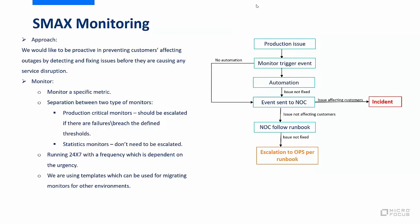Okay. Hi, everyone. As a matter of approach, our goal as the operations team is to be proactive in preventing any end user affecting outages for SMAX. And for that, we are using monitoring. It is important to mention that by setting up monitors, we are doing only half of the work. Other than defining what needs to be monitored and setting up the monitor, we also need to define for each monitor what needs to happen in case the monitor is triggered, an event or an alert.